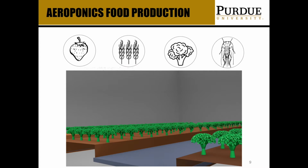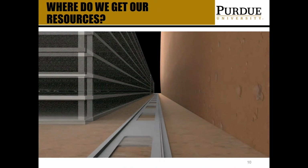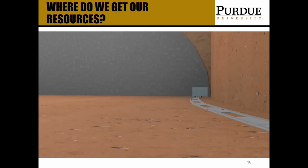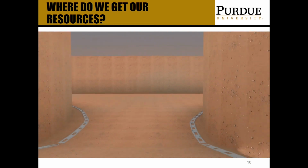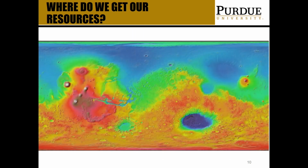Now, in order to keep our city and crops surviving, we must collect a variety of resources that can help sustain our city. In order to collect the resources that allow us to maintain our city and its population, we must leave the comfort of our lava tube and venture onto the surface of Mars. As mentioned before, our city is located by the Mahuro Canyon near Hellas Basin, which is displayed on the map.